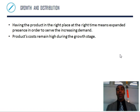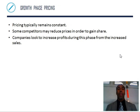Product costs remain high during the growth phase, right? So we're growing, so the price is going to stay up there. Price doesn't go down until you start to decline because now it's a lot of competition or people just don't want the product. Now we can lower the price so other people can buy it.